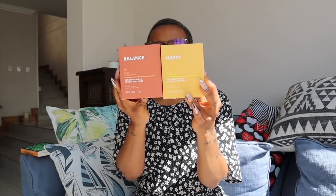And then this is this new range that I saw from Mr. Price. So these are the candles. Can you see them? Let me get them out of the sun. So these are the candles. One says happy, and the other says balance. And it's relatively $100 per candle. And I'm going to rip this. I'm so sorry, but I couldn't be bothered to go get a knife. But I found that they look really nice on the inside. The colors are actually quite lovely. And they smell good. Of course, I would smell one before I leave with one.